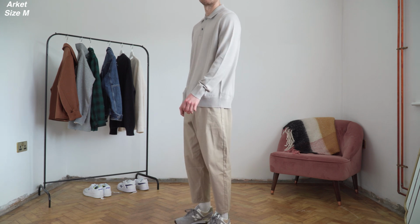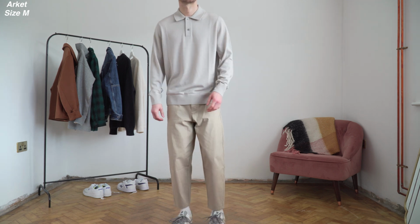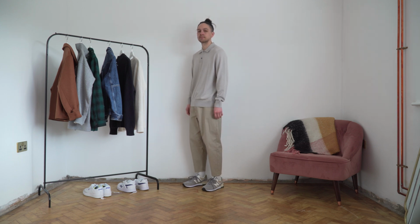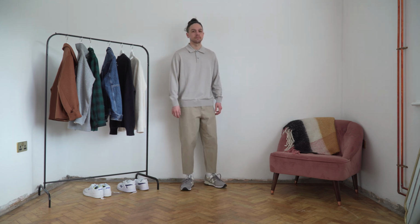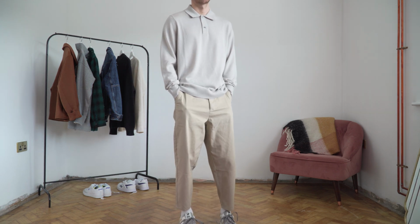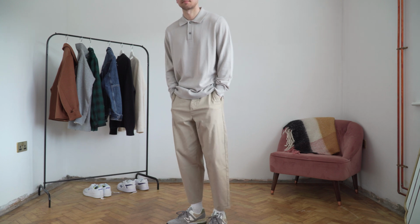So for some reason, I'm going mad for polo shirts at the moment, and so I picked a long sleeve polo shirt instead of a t-shirt. The one I'm showing off here is from Arket and it's absolutely beautiful. It's in this light beige colorway, which again is great for spring, and it's made from a merino wool. Merino is of course that really high quality wool. If you've ever had a merino wool piece, you'll know what I'm talking about. They're so soft and luxurious.